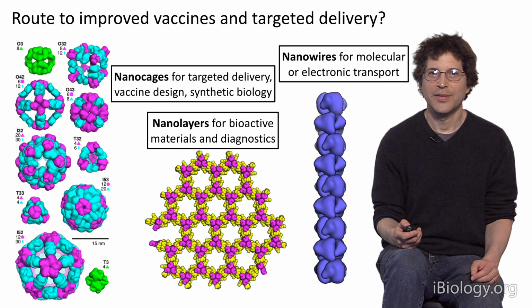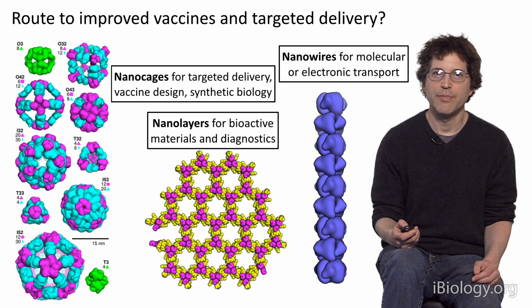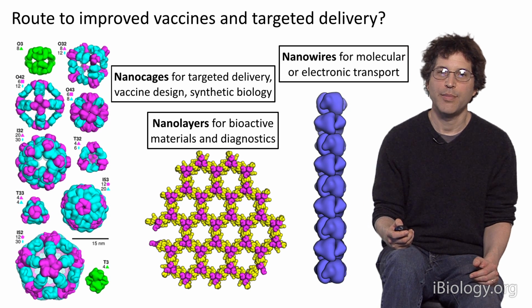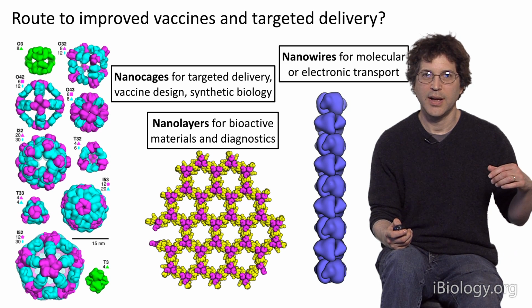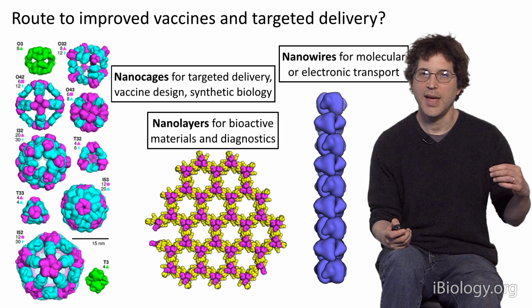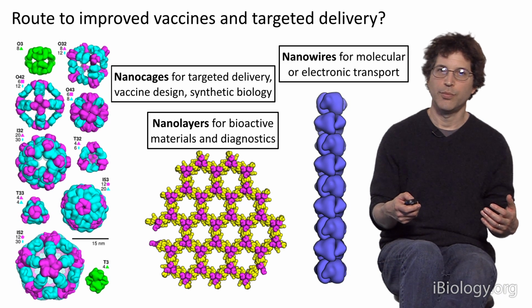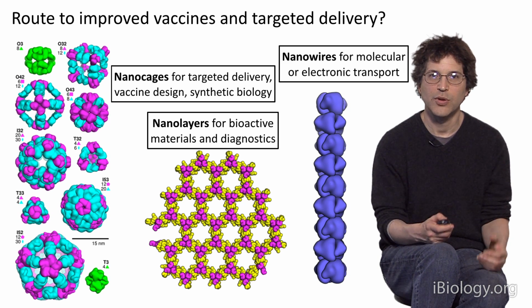So the different types of nanostructures that I've described so far are the ones on the left. The question is, what good could they be for? One very exciting possibility is targeted drug delivery, where, as I mentioned, you could put a chemotherapy agent inside the cage and then target it to the tumor, so you don't have to take it systemically. You can also put targeting domains on the outside so that it goes exactly where you want it to go.